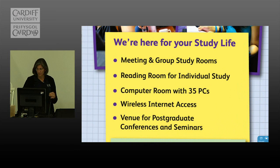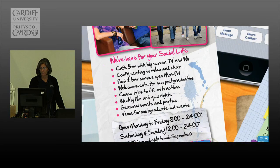The main Graduate Center has meeting and group study spaces. It has a reading room, computer rooms, wireless internet access. Some of these are used more by taught students, so master's students are much more likely to use the group study rooms. You'll be attending workshops in them over this year ahead before we move into the Hadyn Ellis building. You're usually very well equipped with computing up here as well, but what we find is students who live closer to the city center find the Graduate Center a convenient place to pop in and do some work. The other thing is that it's the venue for the postgraduate conferences and seminars.